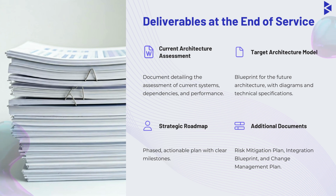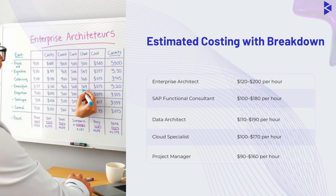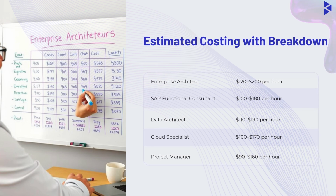Our strategic roadmap provides a phased, actionable plan with clear milestones for transitioning to the new architecture. Additionally, we include a risk mitigation plan, an integration blueprint, and a change management plan to ensure a seamless and secure transformation. Let's review the estimated costing breakdown for KRTI's Enterprise Architecture Roadmap service.